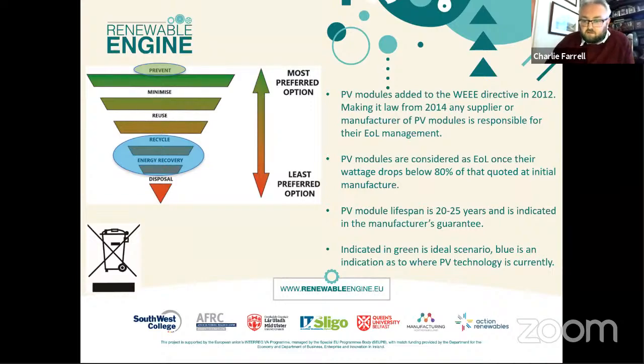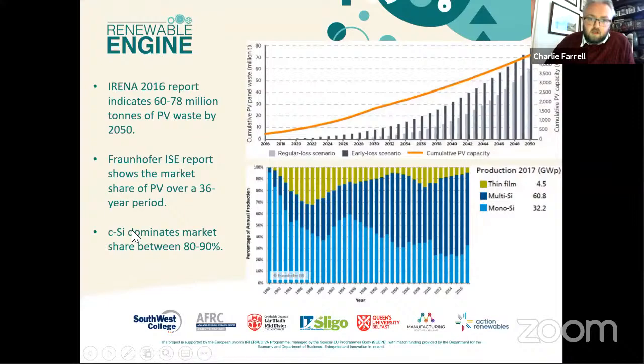PV modules can be considered end-of-life once their wattage drops below 80% of the initial quoted wattage at manufacture. For example, if you have a 250 watt PV module, once it goes below 200 watts of wattage output, it can be considered end of life. It has a limited lifespan of 20 to 25 years, which is indicated by the manufacturer's guarantee. As I mentioned previously, the ideal scenario is the prevention of this waste. The WEEE logo is this black crossed-out wheelie bin here in the bottom left, if you can see my mouse cursor. So we're looking at the scale of the problem.